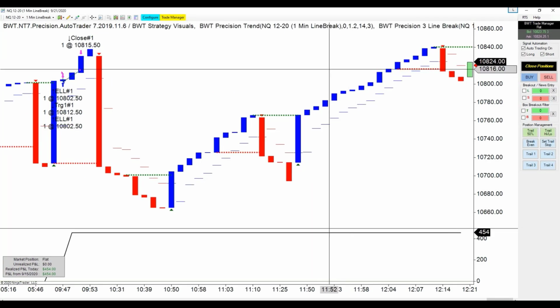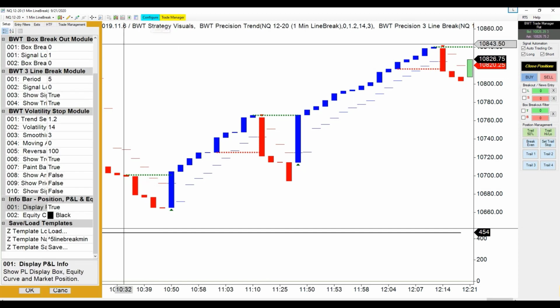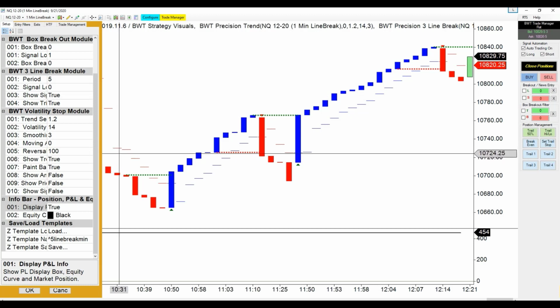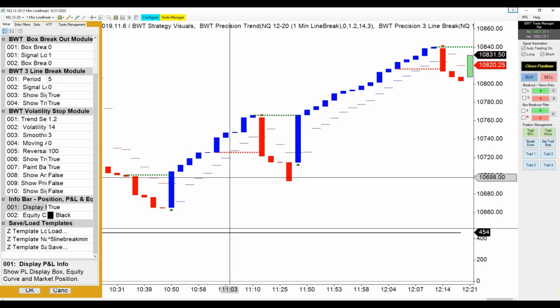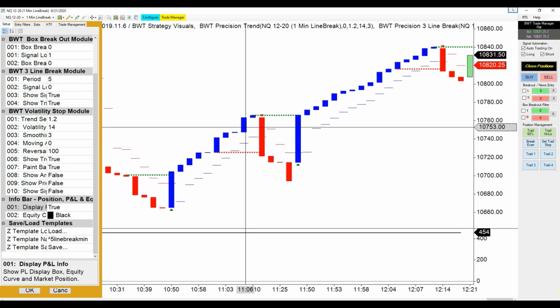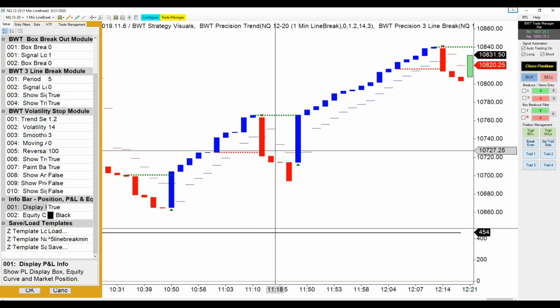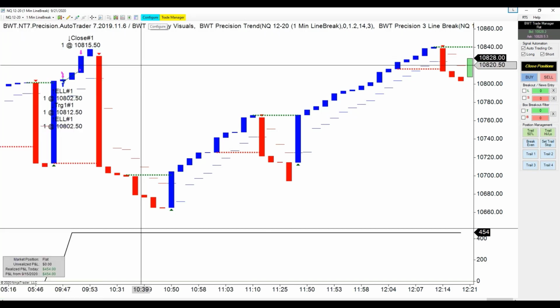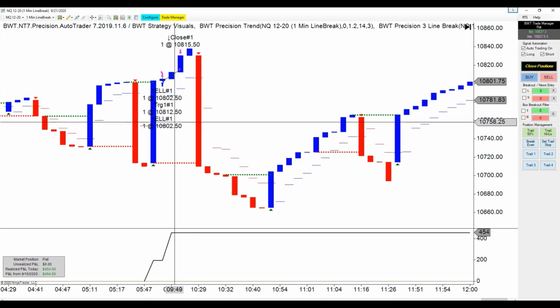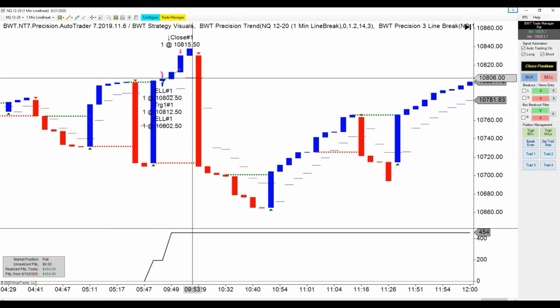chart. And this line break chart, actually, it's a 5-1. It's not a 3-line break. It's a 5-line break on this 1-minute chart, meaning to break the line, the 1 minute has to be greater than the range of 5 1-minute bars. And that's interesting because it has a target of 500, and so it hit the 500 right away.